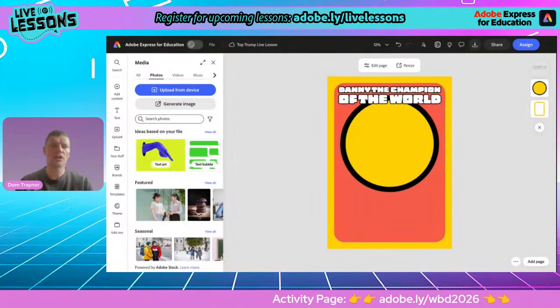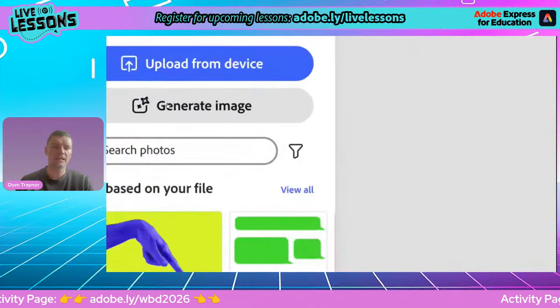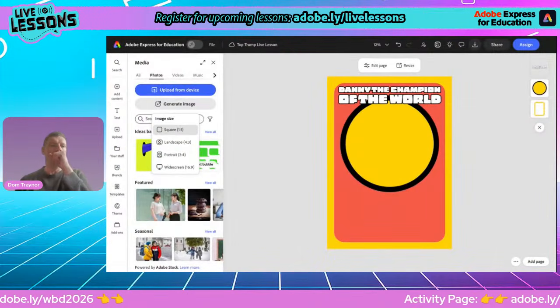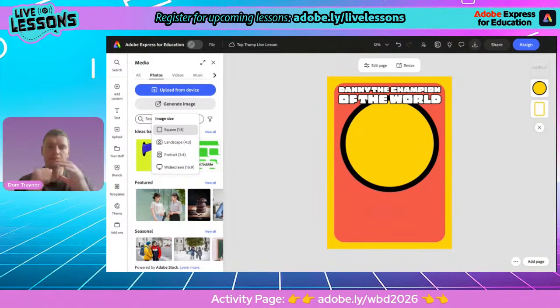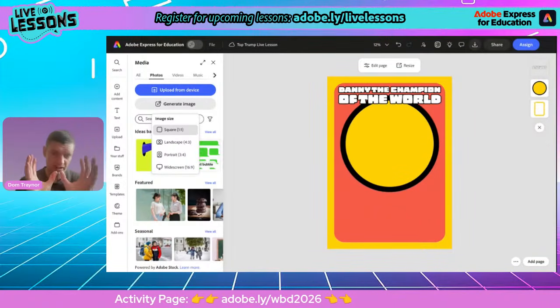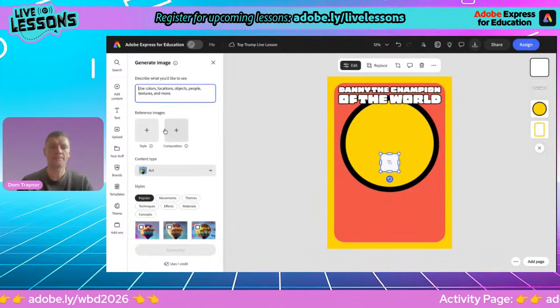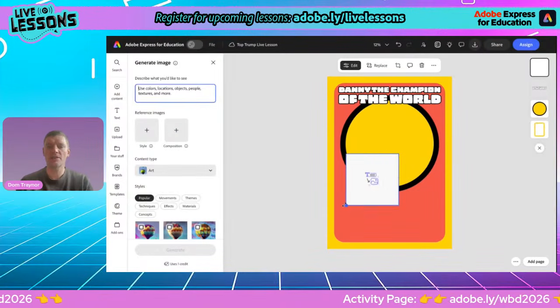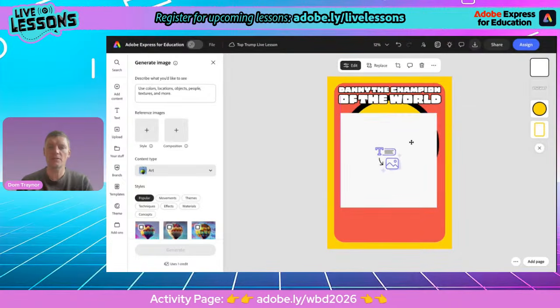Okay, so with media open, with photos selected, I'm going to go to this button here, generate image. Cool. I'll go for a square, because with that square, I can then crop it into a circle and it'll be nicely proportioned. So I'll go for a square. I'll make this bigger just so that we can see what it's going to be when they kick out some results.